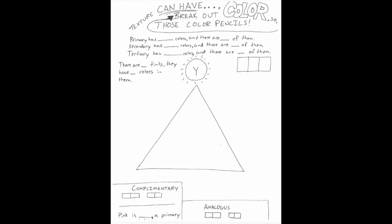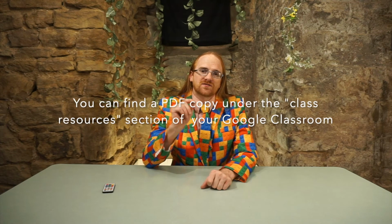Today, I want you to break out those sketchbooks, and you're going to find that you have a worksheet that's titled Color. Take that worksheet, because you're going to need it in a moment. If you're one of my online students and you don't have your sketchbook yet, that's okay. Go ahead and just follow along. You can look at the PDF of it, but just go ahead and follow along.